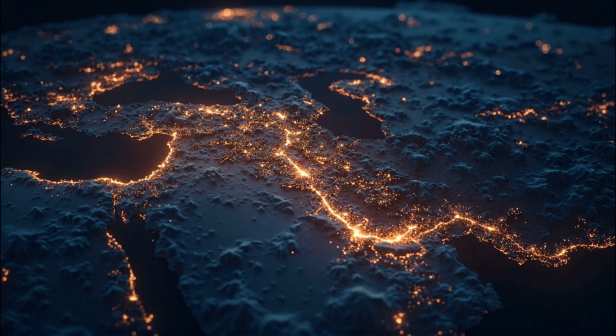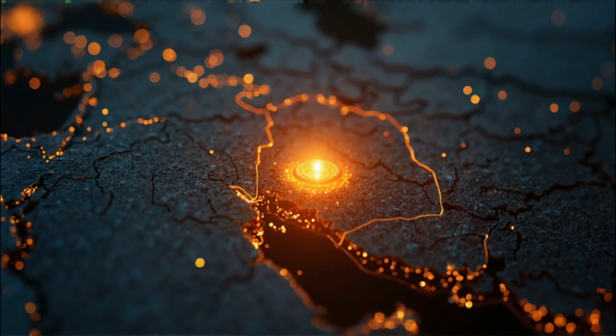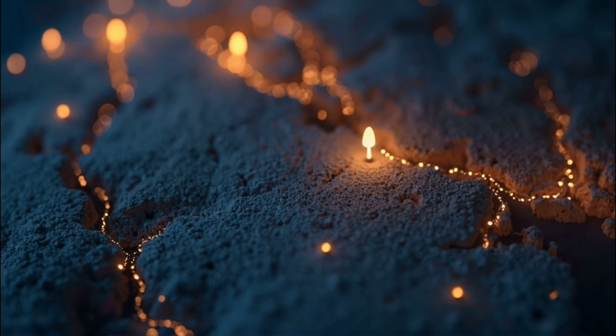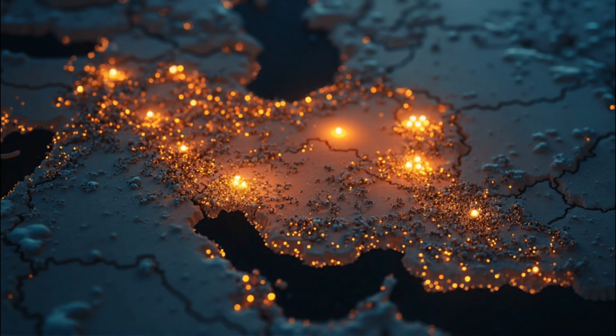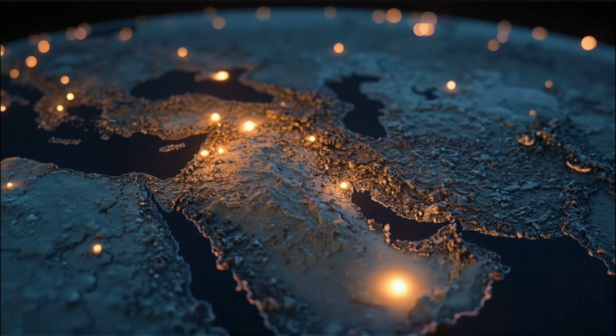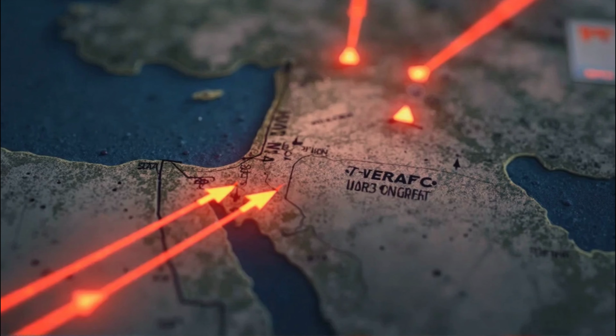June 13, 2025. 2:45 a.m. The sky over Iran lit up, but not from sunlight. It was lit by explosions hundreds of kilometers away targeting nuclear facilities. This covert operation, codenamed Rising Lion, was Israel's biggest strike on Iran's military and nuclear sites in the past decade.